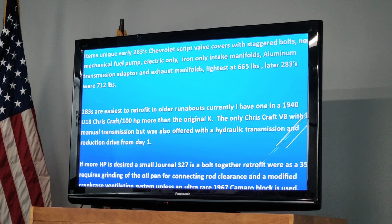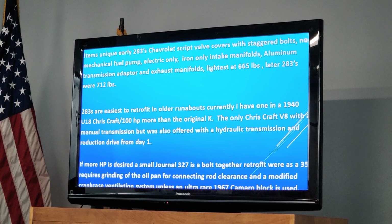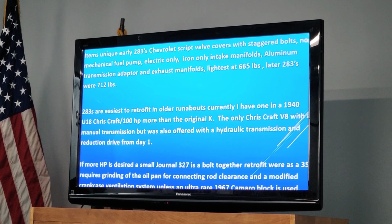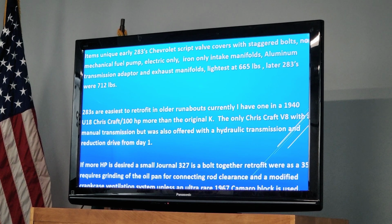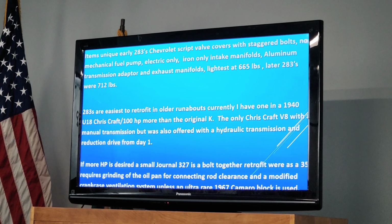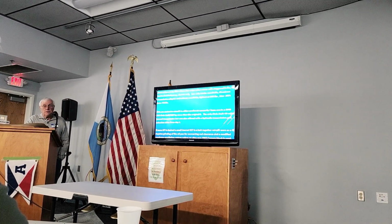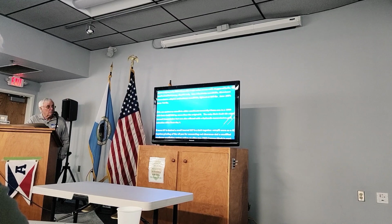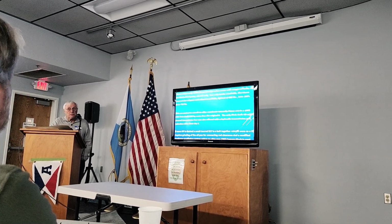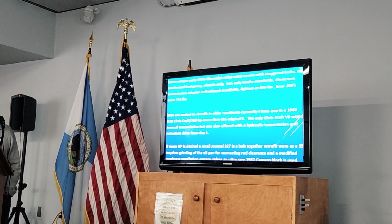And like putting this engine in my 1940 U18, again, the shifter is real easy. I had to adjust the length of the shift rod with the floor shifter by just a couple of inches to fit where the original K was. The oil pressure gauge, you can use a mechanical oil pressure gauge. You can use the original ammeter wired to a later V8. All the gauges are easy to hook up, so you don't have to put special gauges when you retrofit with a 283.